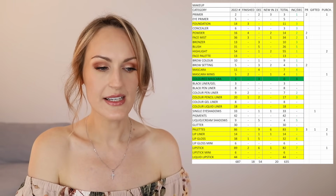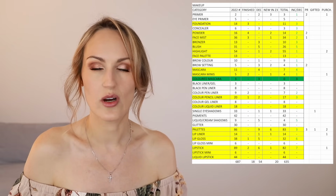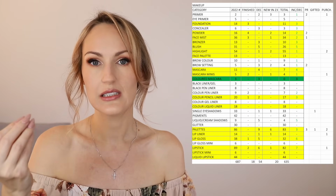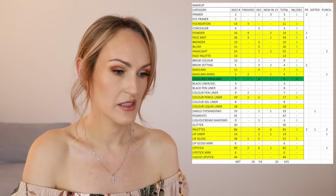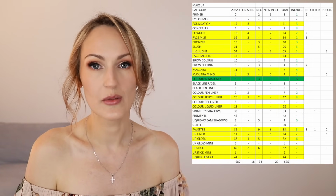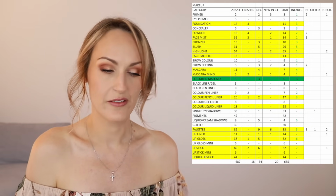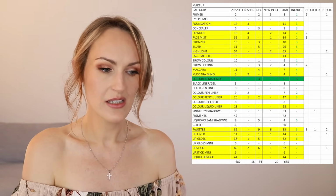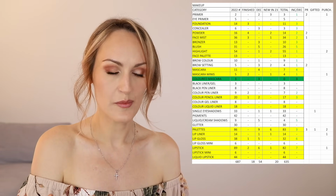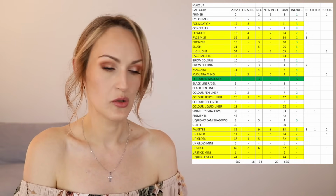Powder, I had 16. I finished 4. That surprised me so much. I felt like this year I really struggled with powder, even though it was constantly in my mind that I really wanted to finish up as many as I could. And look, 4 powders, not too bad, especially for someone with dry skin. And one of them was a loose powder as well. I had 2 new ones come in, so I currently have 14 powders. Face mists, I had 36. I finished up 3, which actually isn't too bad. I have one new one come in and I've got 34 products now.